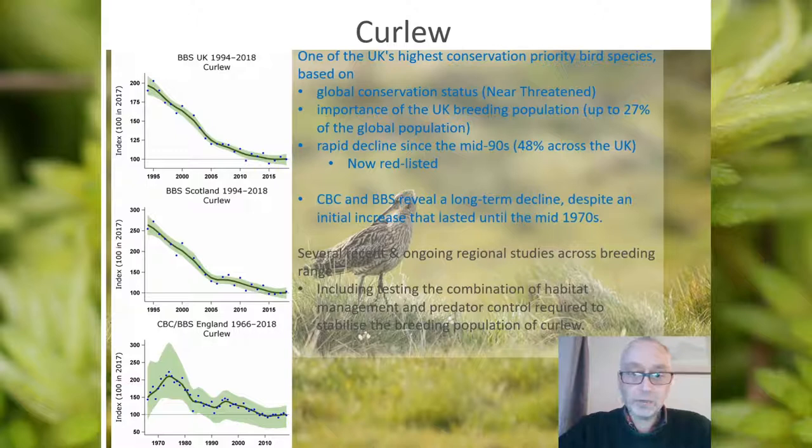There's been a rapid decline in curlew numbers since the mid-1990s across the UK, and the species is now red listed on the UK's Birds of Conservation Concern. The BBS trends for the UK and Scotland show a long-term decline since the start of the BBS in 1994. For England, using Common Bird Census survey data, there's a longer term trend, and it shows that the decline started around the mid-1970s, at least in England.